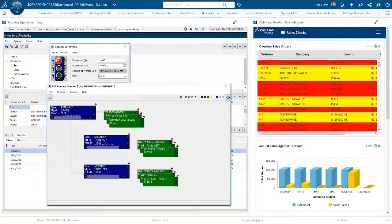And the system's coming back and telling me, no, you can't do it then. You can promise a delivery date of 1,000 units by the 23rd. And what it's doing is giving me that same routing tree that we saw on the production side. But this time it's giving me flags to indicate what the issue is.